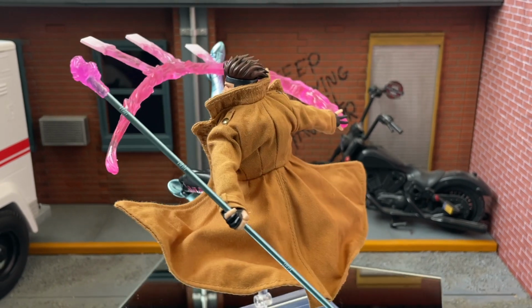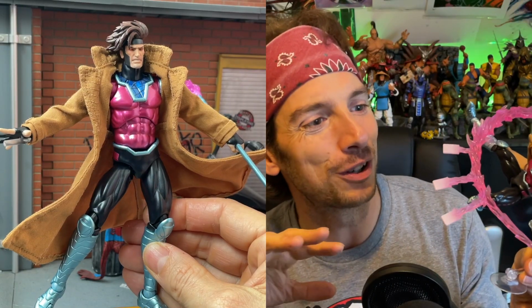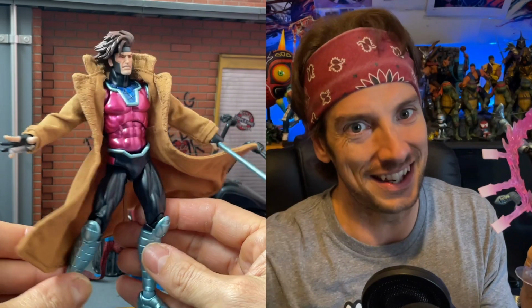The cloth cape, or coat, excuse me, has bendy wire in there, so you can position it up and flowing and billowing in the wind. His flashing energy blast with the cards, that was what really, really sold me. I love this kind of jumping through the air, flinging them behind him type look that I've got going on here. And also what's nice is that the actual arc of the cards makes sense for how he would have thrown them.